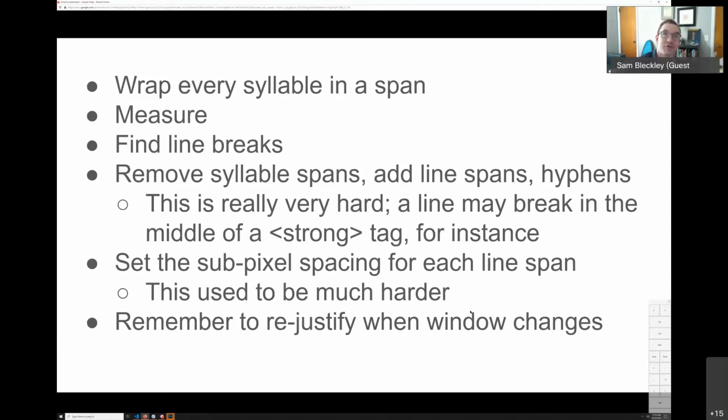That's a crazy hard task because the line breaks that you've found are not necessarily nicely nested within the DOM tree of the text. The example here I give is, well, if you wrap a phrase in a strong tag or an italics tag or an emphasis tag, you may want to break your line first outside that tag and then inside that tag, and you can't just put a span around that. So you've got to recognize that fact, make two spans, one inside and one outside.